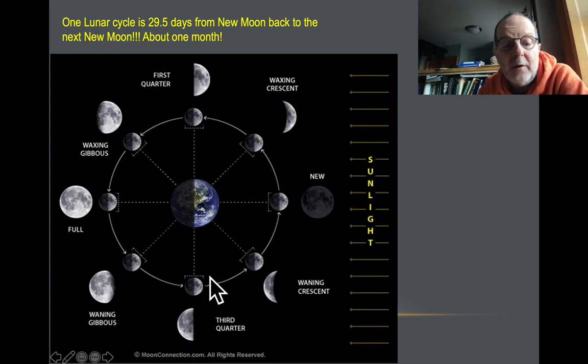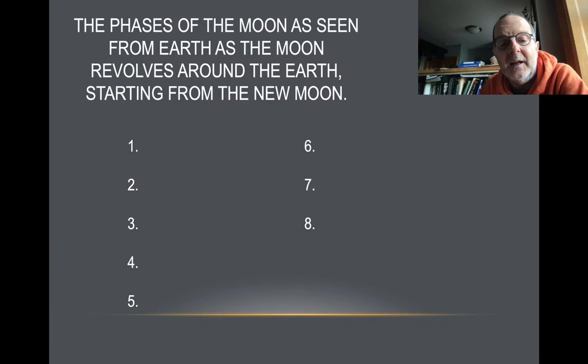You'll also note here how the moon, from the point of view of someone off the Earth, is always lighted, half light, half dark. The phases of the moon as seen from Earth. Now, if we were in school, I would just fill these in with you. The first phase would be the new moon phase, the waxing crescent, the first quarter, the waxing gibbous, the full moon, the waning gibbous, the last quarter, the waning crescent.